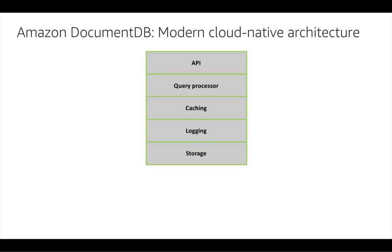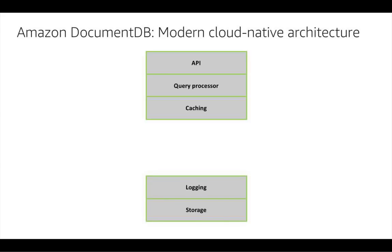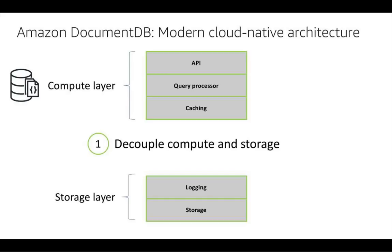When you look at a typical database architecture, you have some type of API parsing, a query processor, caching, logging, and storage. What we did with Amazon DocumentDB is split those two apart to decouple the storage and compute. That moved a lot of the log processing, durability, and replication to a multi-tenant, fault-tolerant, self-healing storage layer, which offloads the compute layer from doing a lot of that work and frees it up to do more work for your customers. It also enables each of these layers to scale independently of each other, which provides a lot of operational advantages, and also allows us to innovate on each layer independently as well.